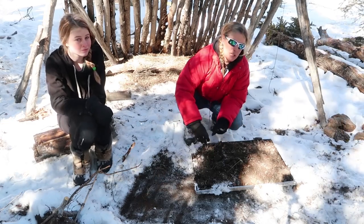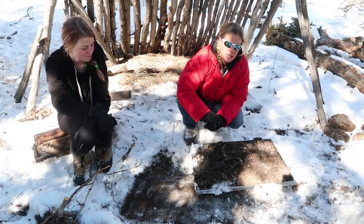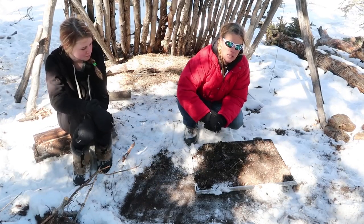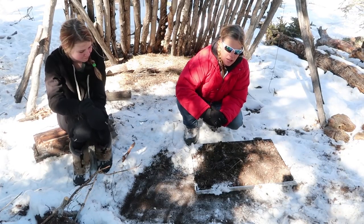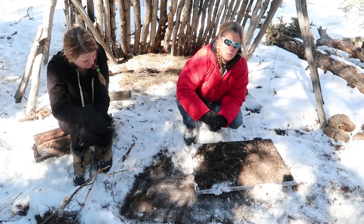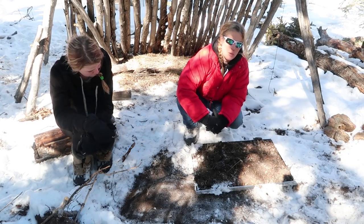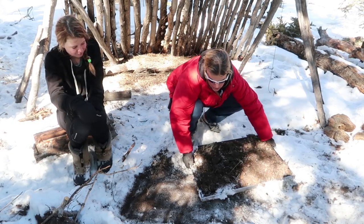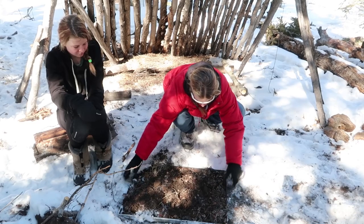So I'm just gonna use this for now, and then when it gets a little bit warmer, where I can get down to some actual rocks and some road base type of material, then I'm gonna take this out and replace it with that. So for right now, this will work for the fire today. And all I'm gonna do is just stick it right onto this spot.